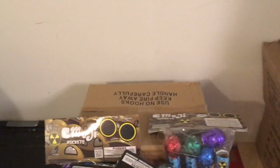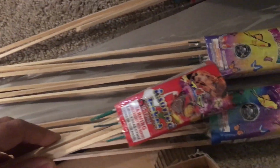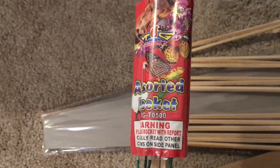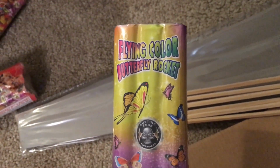I also got a nice stash of rockets here. So I've got some small little guys here that are just for having fun, and we'll play around with them. I don't know if I would use them in a show, just to have fun with. These are from Top Gun, right? So I got these Assorted Rockets. Got 2 packs of those. These Flying Color Butterfly Rockets, right? I got these guys here too. These launch into outer space.